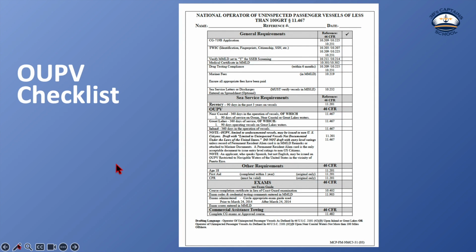OUPV checklist. All right. This is a checklist. It's basically what the evaluator is going to use when you send in your application package to the Coast Guard. So, did you fill out your 719B application? Do you have your TWIC card?